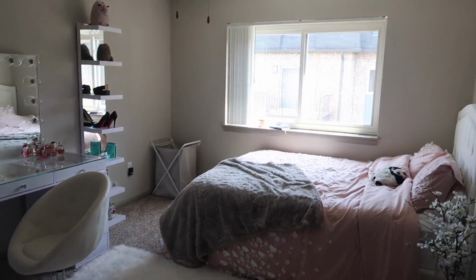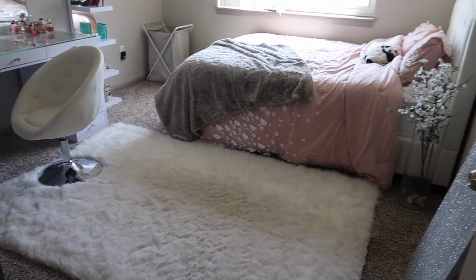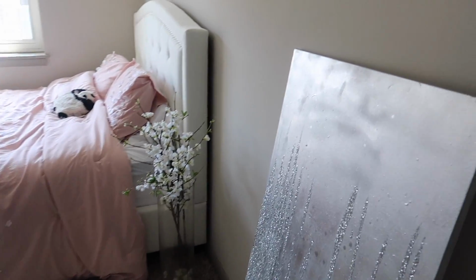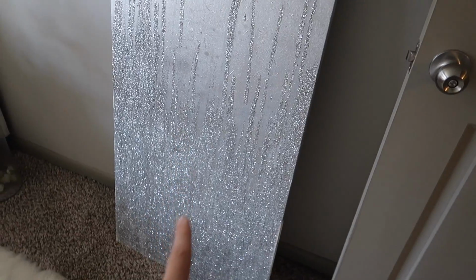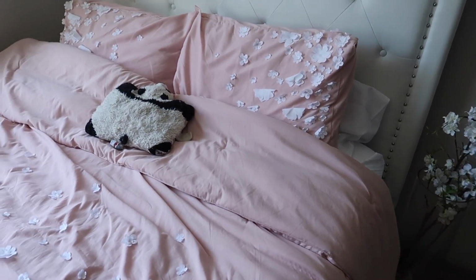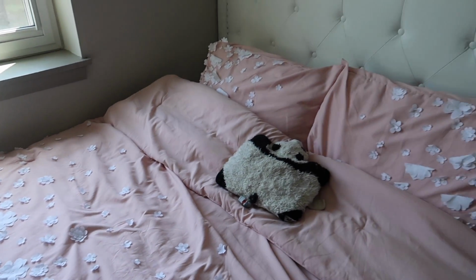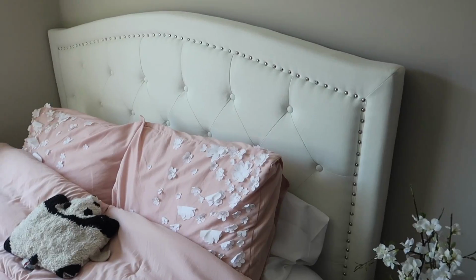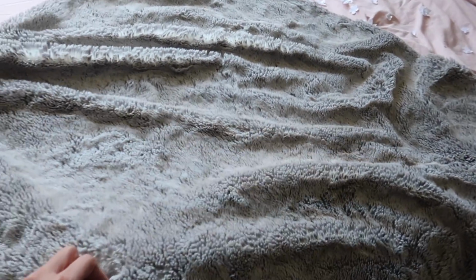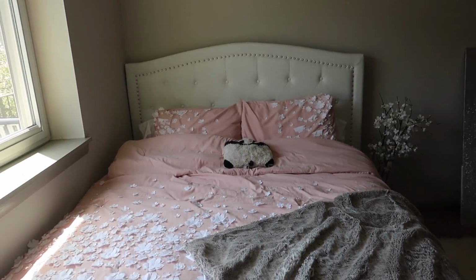And then this is my bedroom that I absolutely love to pieces. I really, really outdid myself. So let's start this way. I made this painting off of some YouTube tutorial, so it's really not difficult to make, and it looks really gorgeous. This rug is from Overstock. These flowers are from Target, and they go really well with the bedding that I got from Home Depot. It's like a pink rose with little flowers everywhere. That's a pillow pet. That used to be a thing. The headboard is from Overstock, and it's so gorgeous! And this throw blanket is, man, so old. It's from Z Gallery.